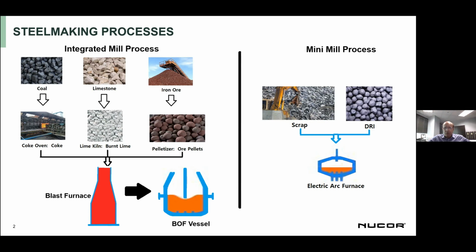In the mini mill process, we use scrap, which is taken from various locations. I'll go through that in detail, as well as direct reduced iron. Some might use hot briquetted iron, but it's the same thing.